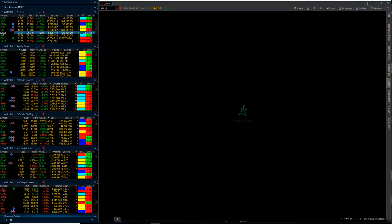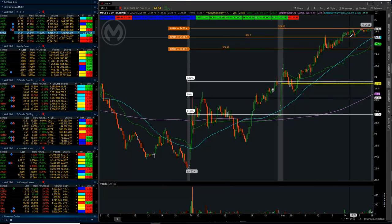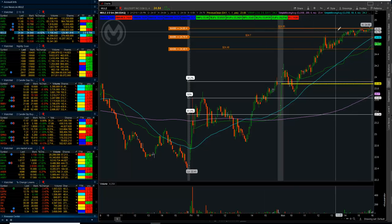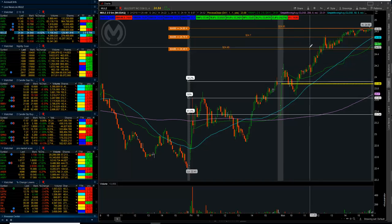All right, next up, MULE. MULE had a nice move today, up 4%. It seems to be holding resistance here, 24.85. If it could break above 24.85 and hold it, I would take it long. If it gets down to 24.70 and it holds 24.70, then maybe you dip buy it there. But if it can't hold it, you can short it right off, risking that. The next level below it is 24.49. These are the key levels.